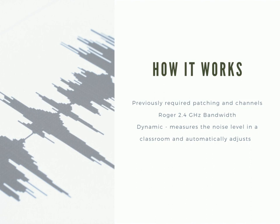Until now, personal FM systems were referred to as frequency modulated. Now, they're referred to as digitally modulated or remote microphones. These are all under an umbrella called hearing assistive technology. The Rogers system is dynamic. It constantly measures the noise level in a classroom and adjusts the speaker's voice to ensure that the speaker has precedence over the noise.